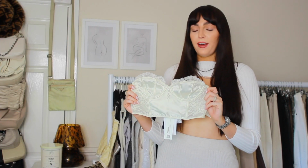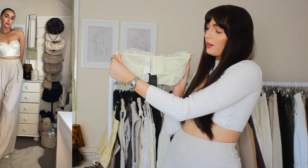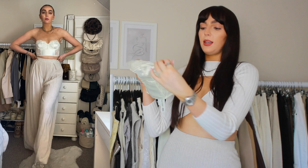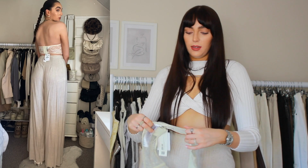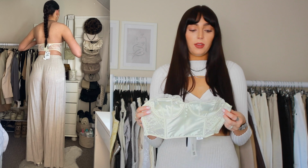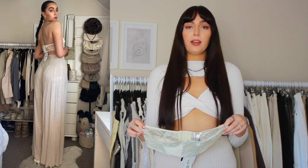So the first item that I have is this little satin ivory bralet. It has clasps on the back, kind of like a bra, cups on the front and little fake buttons down the front. It's got these lace panels that go around the side. I got this in a 34B and this was completely sold out. I think it was some sort of like special edition. It did actually take me a while to get my hands on this because it was kind of perpetually sold out. So I had it in my favourites and kept checking.